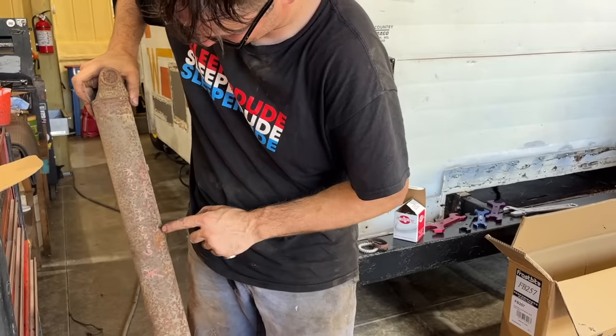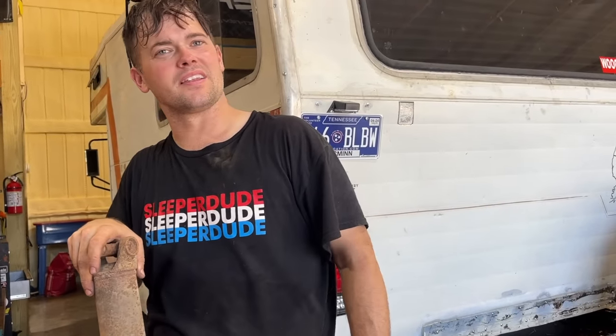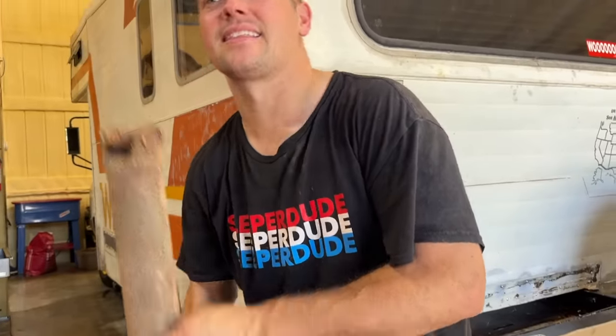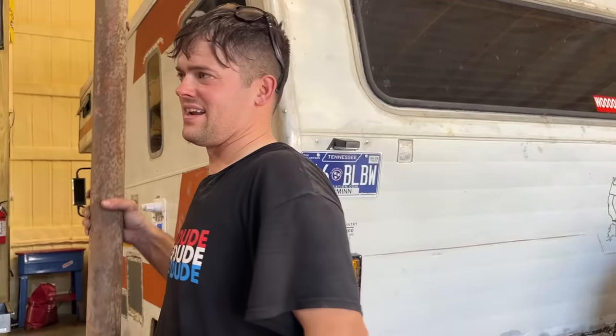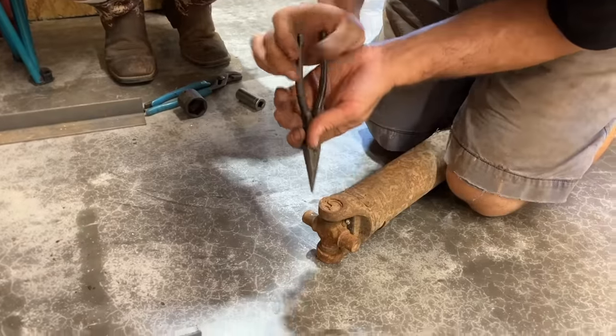It says, going to need one of these. I think one of the guys I used to work with at the body shop wrote that on this. Maybe Tom, I don't remember. I think this was out of my LTD wagon, but I see that. I want to make sure we can actually use it. I'd hate to cut it down and then realize something was wrong.